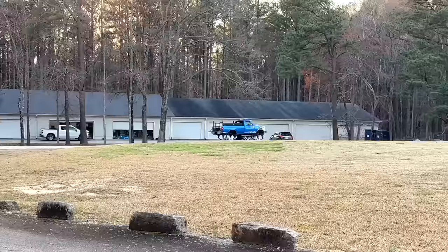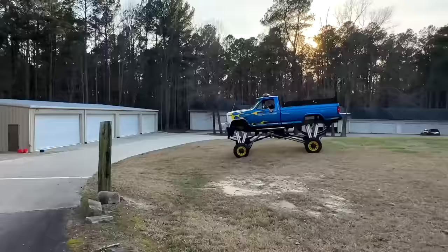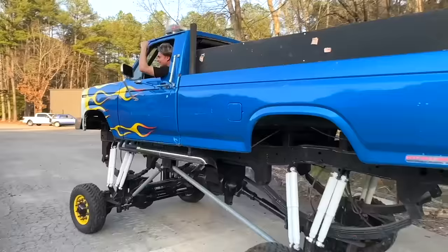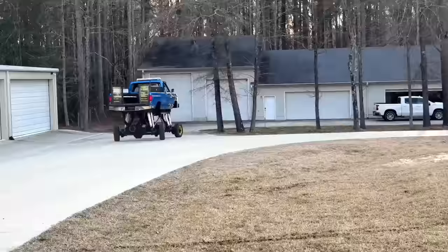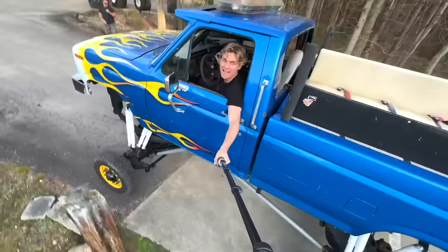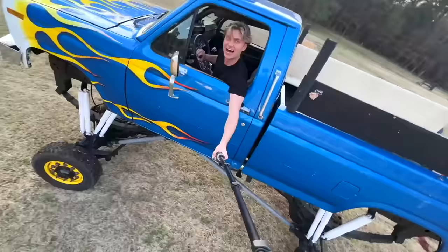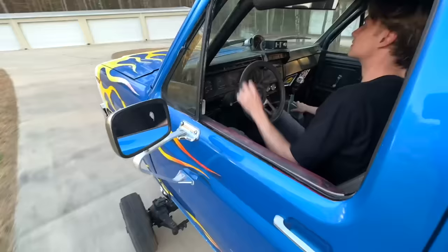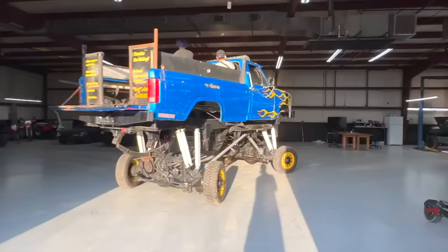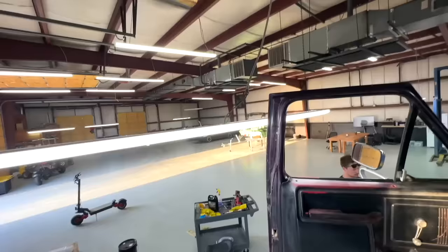Ridiculous. I don't know how those tires are holding that thing up though. Oh my god, is he off-roading? He's off-roading. Look how small those tires are. Wow. That is crazy. It looks like it's drifting. Poor thing. Jeez, I almost fell off like three times right there.